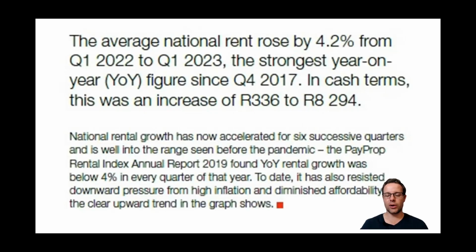If we look at the rental increase per annum in South Africa, 4.2%, as you can see according to PayProp. This figure is slightly outdated. I see the latest figures are slightly higher at 4.6%. That's not much higher, but that's apparently the highest it's been in a couple of years. So we're going to use the 4.2%.